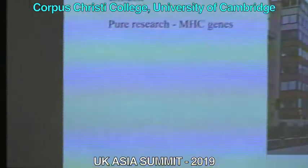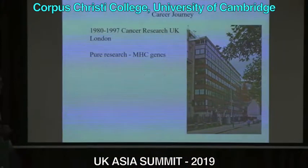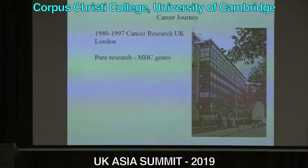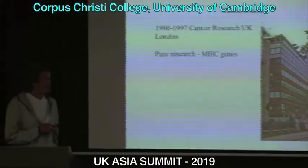I then went to Cancer Research UK, which used to be called the Imperial Cancer Research Fund, and I did my research again with Walter Bodmer. He was then director of this institute, and I was looking at these so-called MHC genes, which are the genes that I spent most of my career looking at.